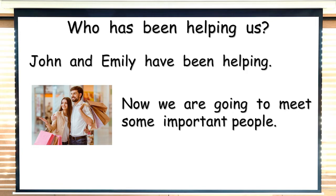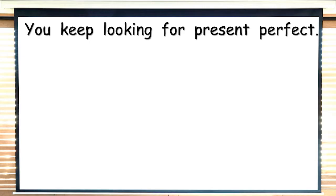Now, we are going to meet some important people. Who could it be? Well, they're very important when we go shopping. They are shop assistants. We see them every time we go shopping and in every shop. That's how important they are. Now, all the way through today, make sure you keep looking for present perfect. Okay?